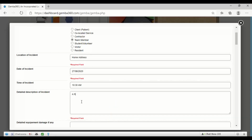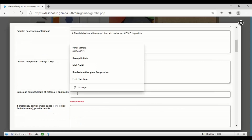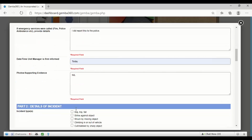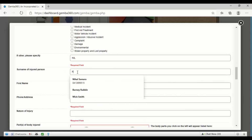Details of the incident: I'm going to say a friend visited me at home and then told me he was COVID-19 positive. I'm going to say no comment here, just put nil for the sake of it. And details, no, there's nothing there. I did report this to the police as well. And we'll just say that this happened. Date and time that the unit manager was informed around it. No, there's no evidence at this stage. Name of injured person, I'm going to put Fred, which is myself, and address is home address.